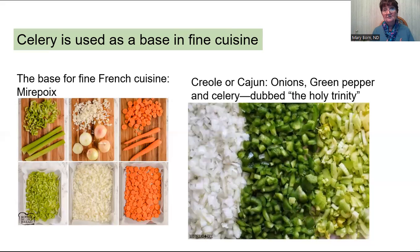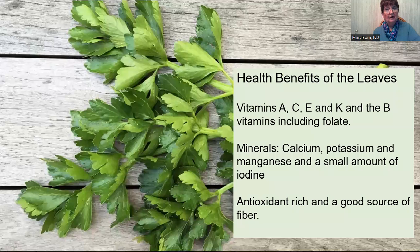They are wonderful chopped up in salads. They're really delicious if you use them chopped up in a dish because they give the same flavor as the stalk. And so it is of great benefit for your health as well as for just bumping up your nutrition a notch. So vitamins, the leaves are full of vitamins A, C, and E, also K, and the B vitamins, including folate. And so all of those are necessary for good health.